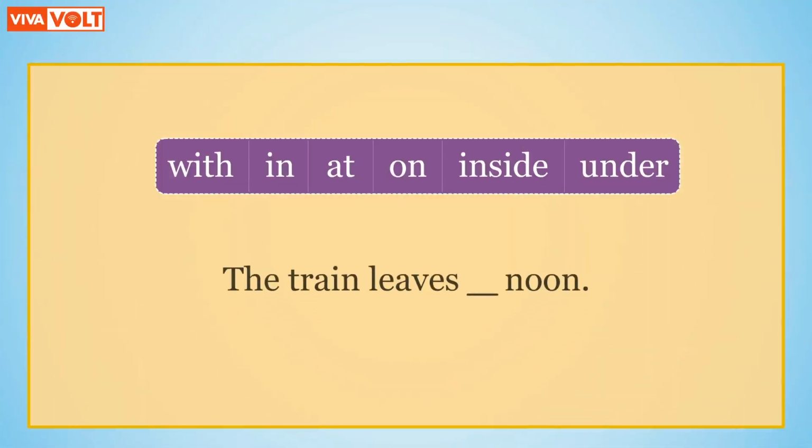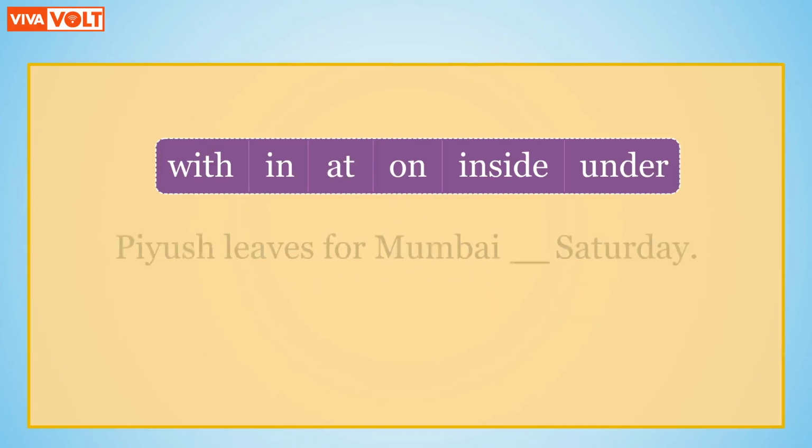Look at this sentence. The train leaves blank noon. Which preposition can we use here? The answer is at. Did you get it right? Let us try another one.